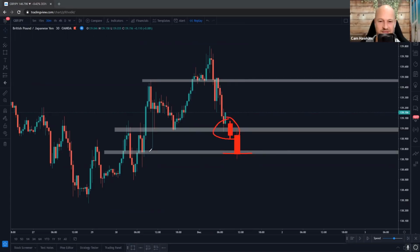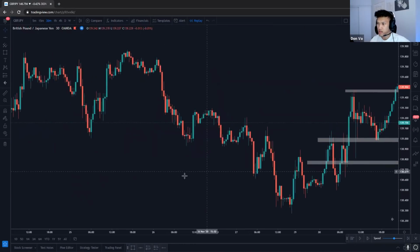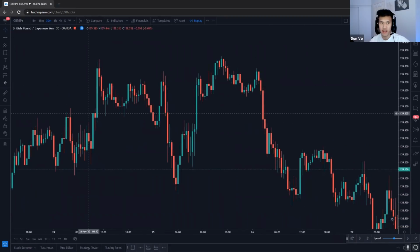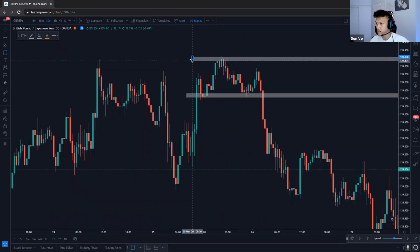Okay. Yep. And when you say clear traffic, do you want to explain what's defined as clear traffic for you? Yep. Let me give you guys an example. So this would be considered clean traffic, if we were to get a range formed like so, a support formed, and then a resistance formed somewhere up here, right?